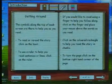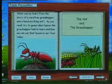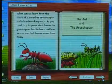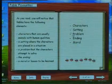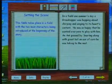What can we learn from the story of a carefree grasshopper and a hard-working ant? As you read, try to guess what lesson the grasshopper had to learn and how we can use that lesson in our lives today. Okay, so as you read the story you will now notice that fables have the following elements: characters, settings, problems, an ending, and the moral of the story. And we'll read through it step by step.